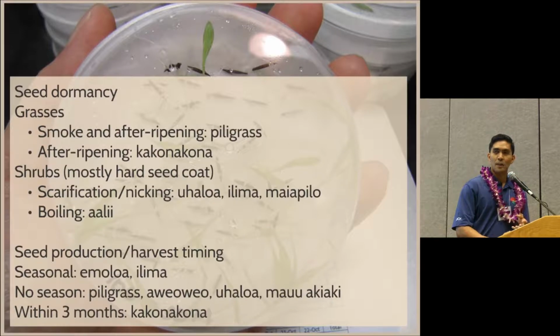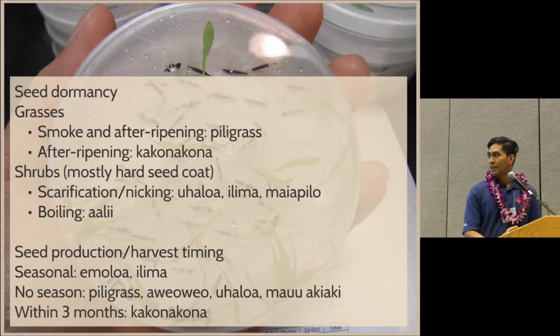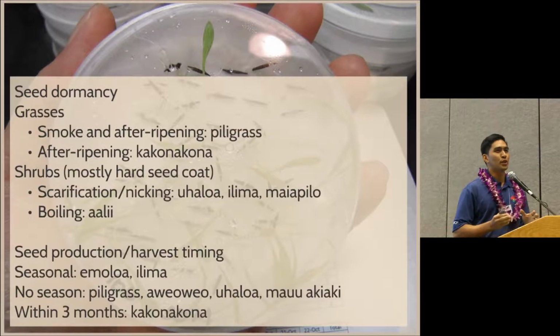So after seed dormancy, the other thing that we looked at is the seed production or harvest timing. Based on observation, Emoloa and Ilima seem to be seasonal in terms of flowering. Emoloa only flowers during short days. So we've seen that it flowers from November to about March. So you only have one cropping season of your seed for Emoloa.